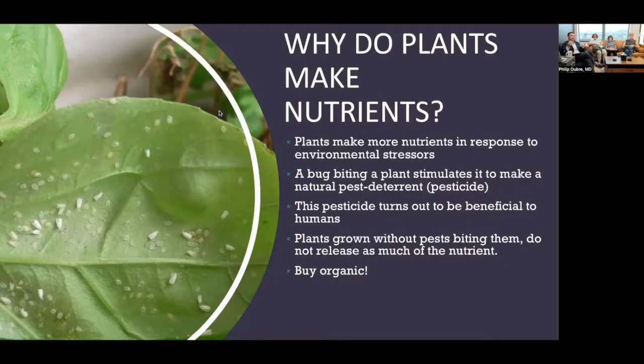So always buy organic. Now, what's scary, as I was looking up stuff and Googling, and I'm always trying to find cool pictures, that's obviously a bug. Looks like a spinach leaf or some sort of leaf. The bug's eating a leaf. We think of that as bad, but it's not.